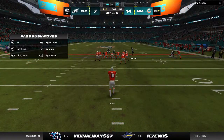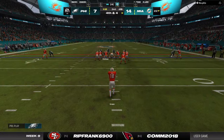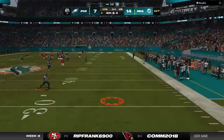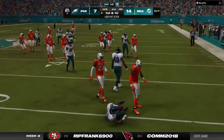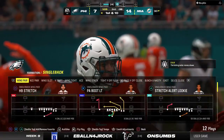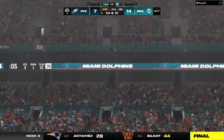The Dolphins will send out the punter now as he's on to punt for the first time this afternoon. That'll go as a 42-yard punt, and they'll be aided by a loss of yardage on the return. And it will be Eagles football, 1st and 10.